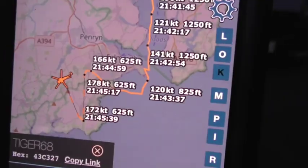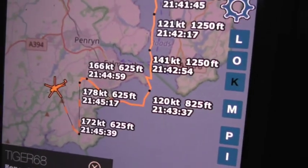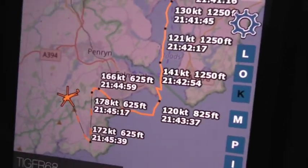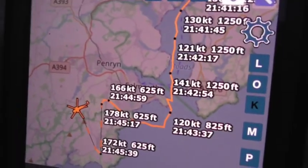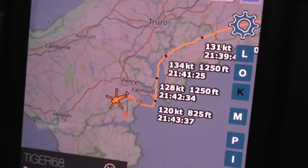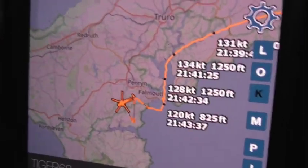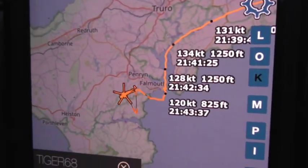It's just done a low pass over Mullion, and I believe it's now heading back to its base at RNAS Culdrose. Hopefully we might see more of the Royal Navy Merlin Mk2 or the Avenger T1 tomorrow, but I don't know.